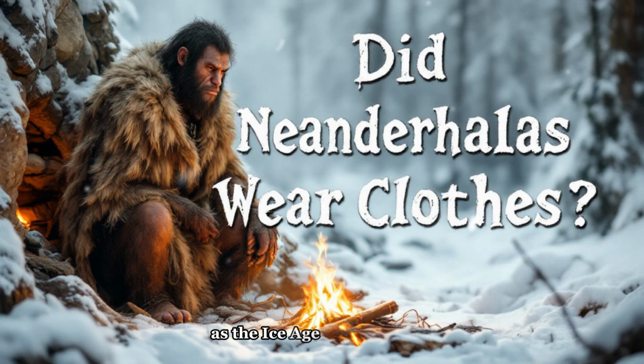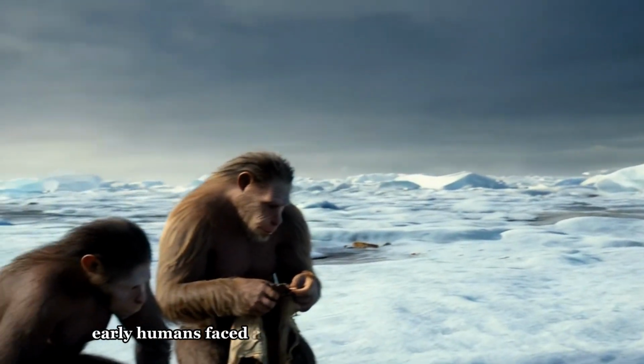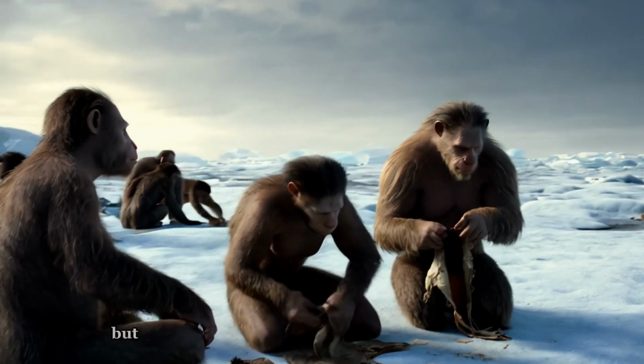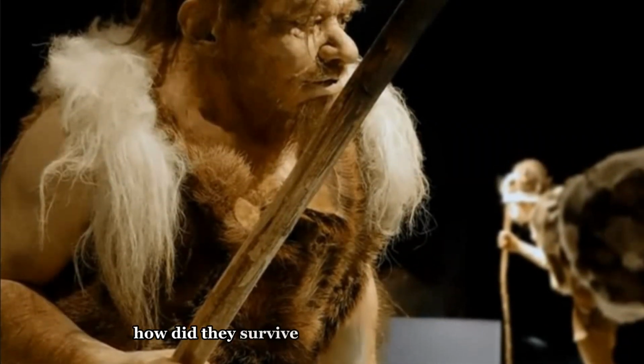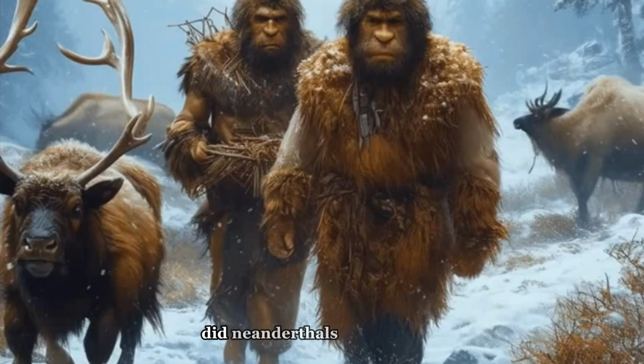As the Ice Age gripped the Earth, early humans faced a harsh and unforgiving environment. But what about the Neanderthals, our ancient cousins? How did they survive the freezing temperatures? Did Neanderthals wear clothes?